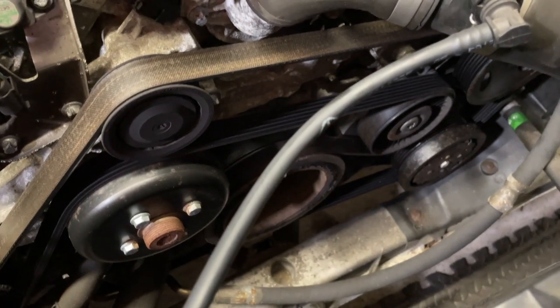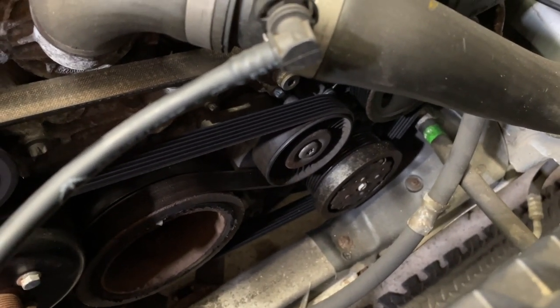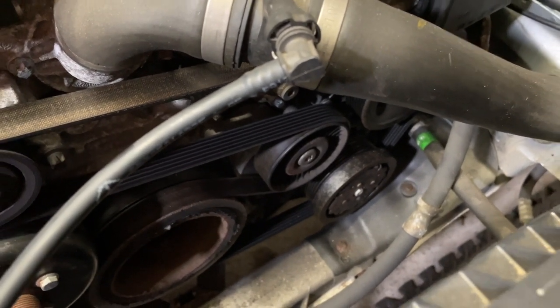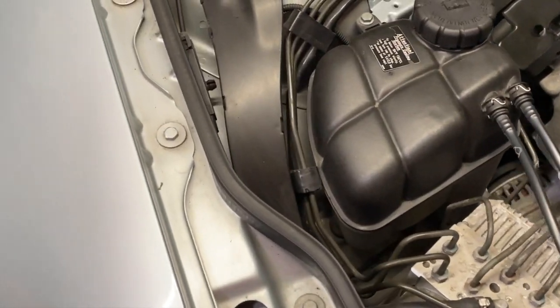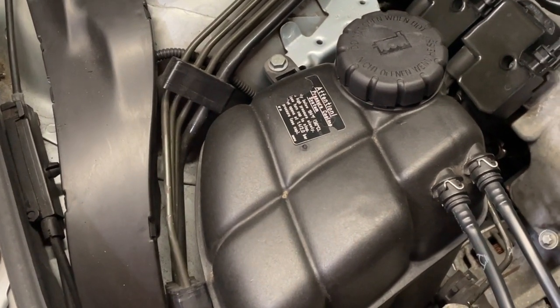We're also going to be doing the auxiliary belt and tensioner pulley. Replacing that because the tensioner pulley on startup wobbles a wee bit and we get a little bit of belt squeal, so we're going to be doing that. Coolant is absolutely fine. Coolant was replaced on this car according to the service history not so long ago, so the coolant's still nice and blue.